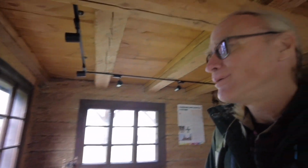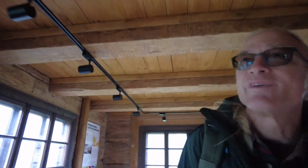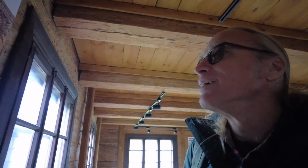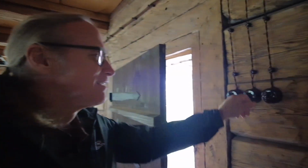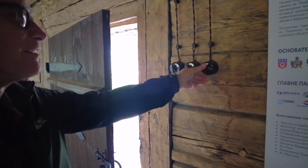Signs all in Russian. It says something about 907. I don't know if that's the year. That's pretty old. There's something here. It says 895. Like I say, it's all in Russian. It's very dark. You probably can't see much here. There is electricity. There's lights here. Spinning wheel. Let's see, am I allowed to turn the lights on? Well, I guess the lights don't work.